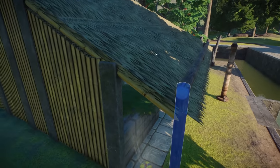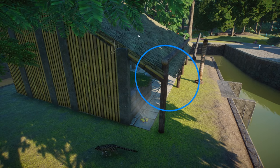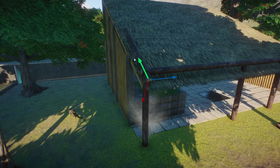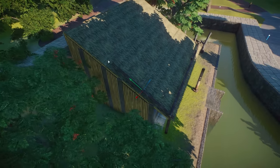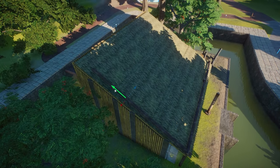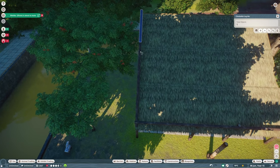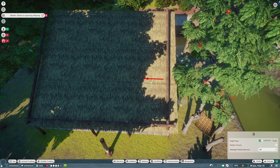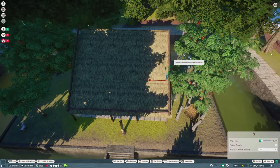Alright, so here's what we'll do just to encourage their climbing. Go ahead and pop this up here. There we go. Get these guys. And what I'll basically try and build is like a lattice over here. That's what I'm thinking. As much as needed.